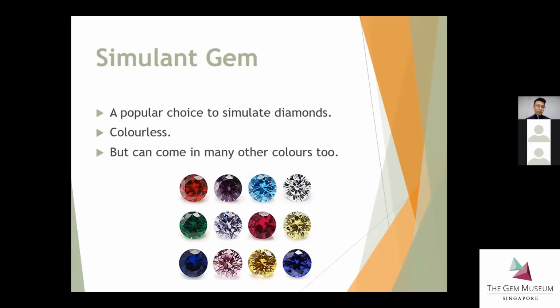But it also can come in many other different colors as well. So colorless is pure, it's just composed of zirconium and zirconium oxide powder. Whereas based on demands, they can add other elements into it to create other colors. For example, if they put iron in it, they can become a yellow CZ, or a cobalt, they become a blue CZ. So in this picture, you can see many different colors that look really like other gemstones. Like you can see ruby, emerald, sapphire, amethyst, you name it. So they actually can imitate other gemstones as well based on their own color.